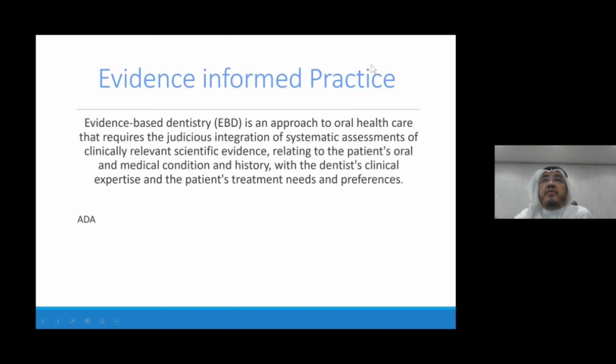So for us not to confuse our community with evidence-based practice: when you say evidence-based practice, it means you have to have evidence from research. But when you say evidence-informed practice, you have to use research in addition to other factors, which are the clinician's experience and the patient's input. So we have to have practitioner wisdom in the middle.